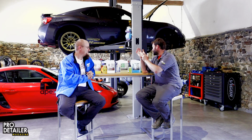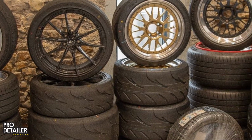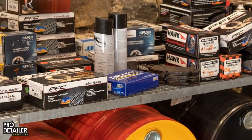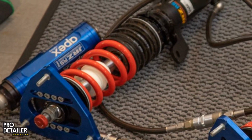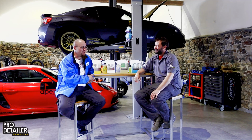So behind us there are just rows and rows of tyres, and many of these tyres are semi-slick track tyres. They're pretty much things of beauty. Then you've got discs, pads, all sorts of things, AP Racing discs that the likes of you and me might save up for a year to put on our car. Here, there are just 24 of them hanging around.